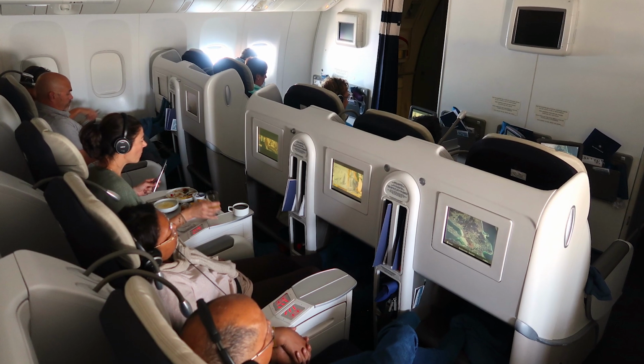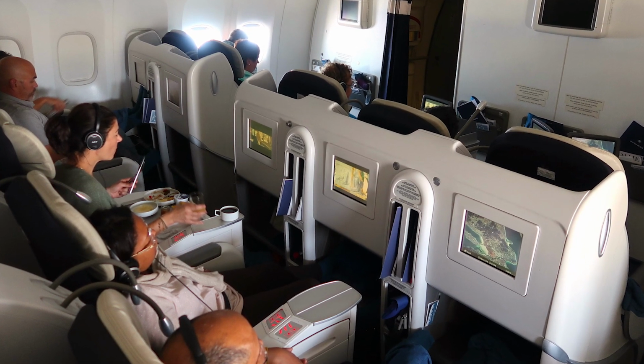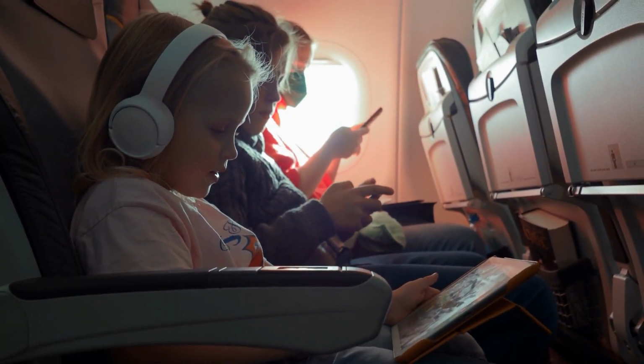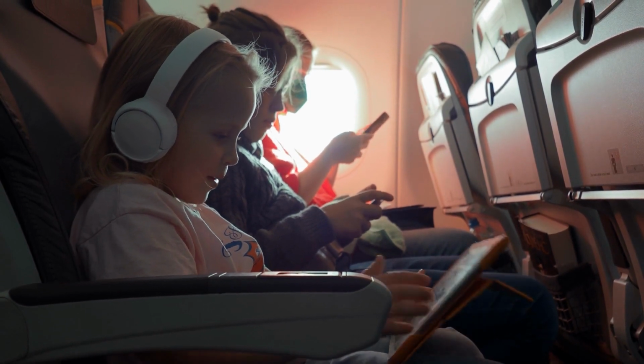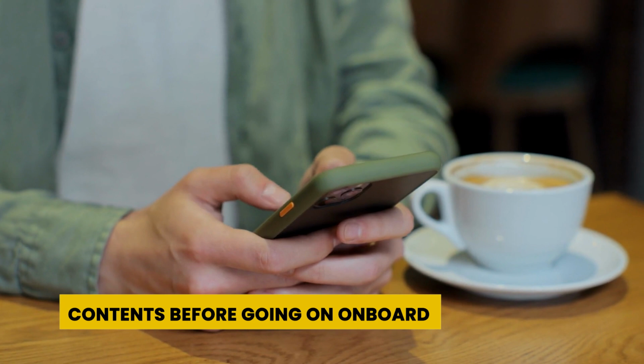Any wired headset will be useful to connect it to the plane's entertainment device to watch movies and series. Therefore, you'll need to carry your own set of headphones or be prepared to pay for a pair. Tip 6. Download the content before going on board.